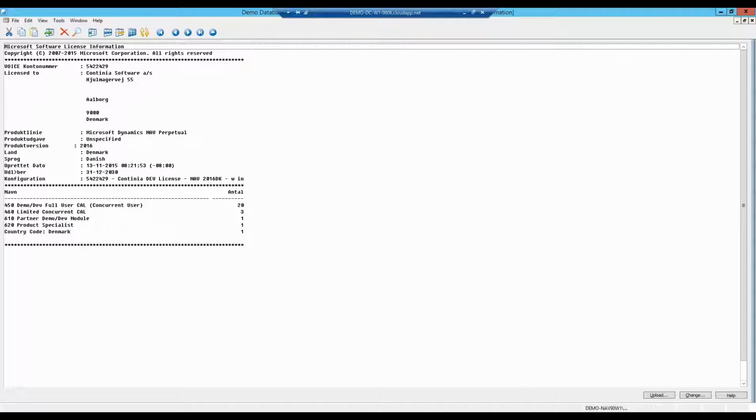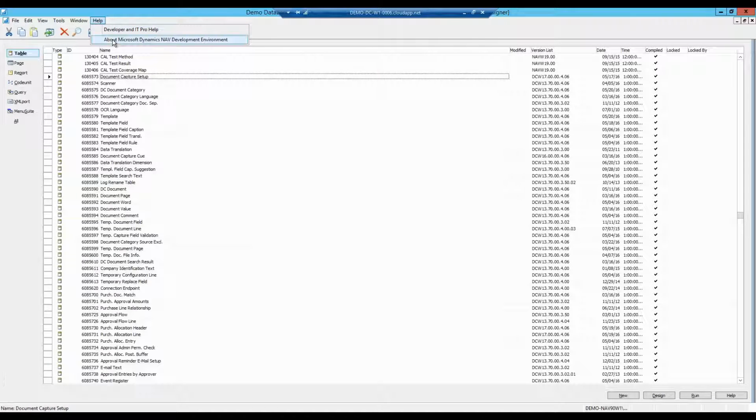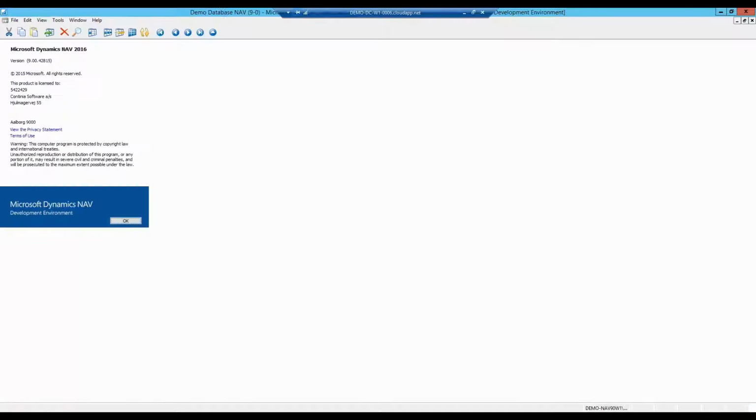The first thing to be done is to update the NAV license. This is done to ensure that all the necessary objects included in Document Capture also exist in the license. Then we check the NAV version. It is important to clarify whether the database is updated with a cumulative update from Microsoft. Later in the upgrade, we must choose the Document Capture object package that suits the release level of the NAV objects.